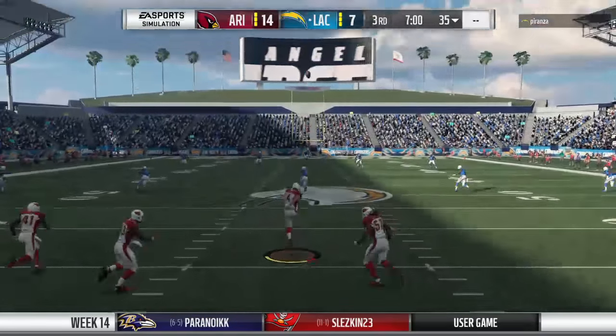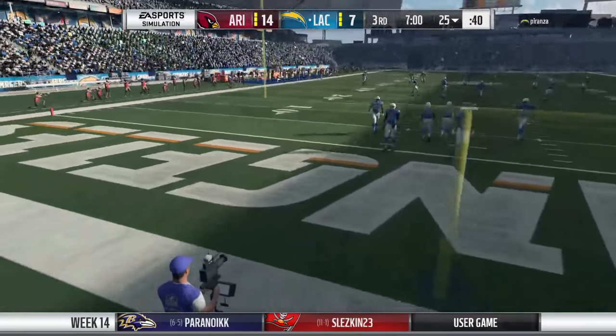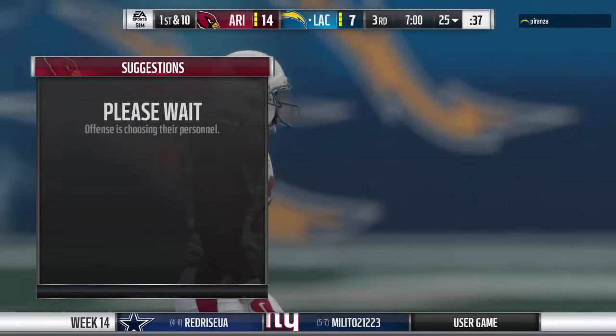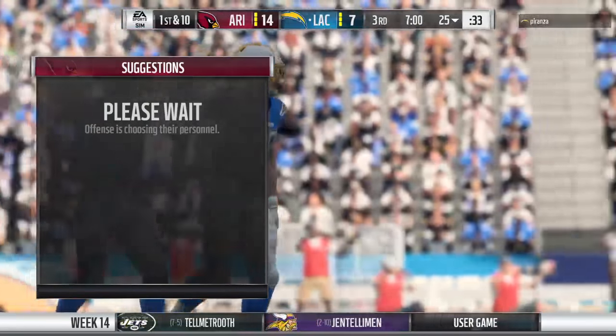Both teams appear ready for the fight ahead, and we resume action here in quarter number 3. And they will not get a chance to return this one as it's through the end zone for a touchback. Out comes the Chargers as they'll go on offense now to start this third quarter.